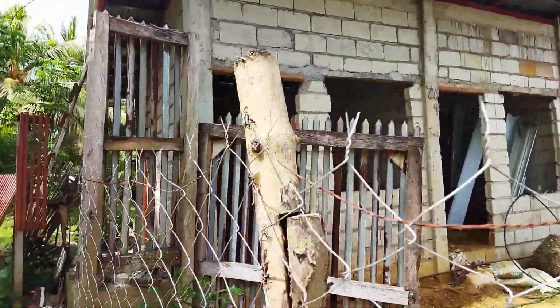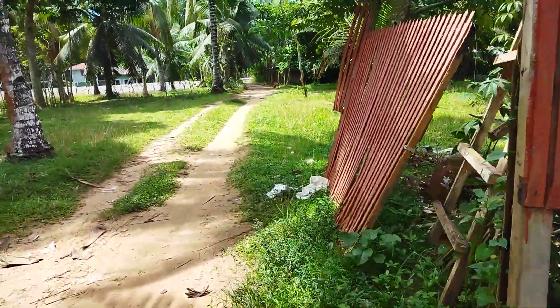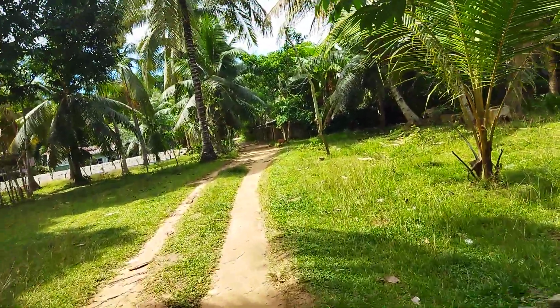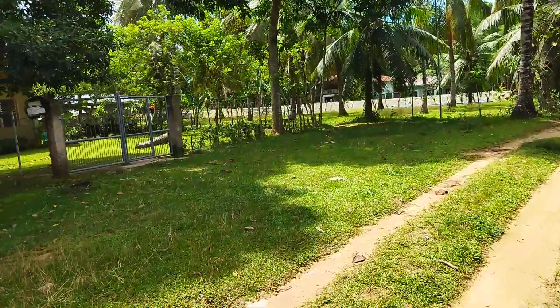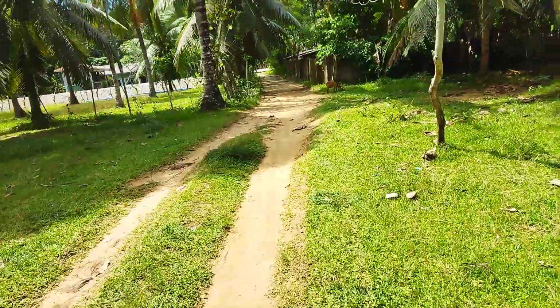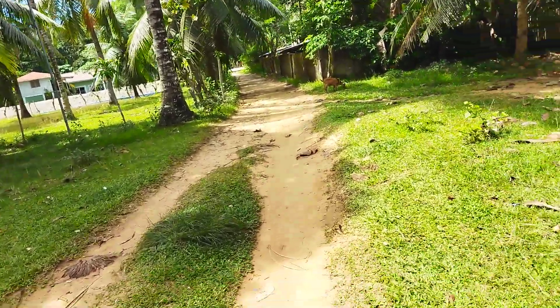And this is the boarding house or pension house. There's a plant, and then the septic tank. And here is the highway. From the highway going up here, it's only 30 meters. And this is the barangay road going to this area.